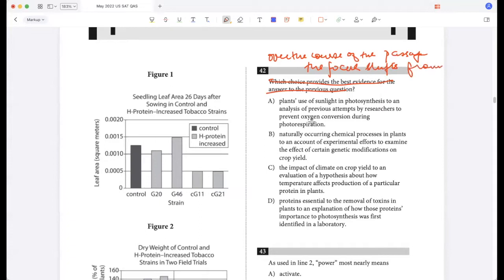Okay. Plants' use of sunlight and photosynthesis to an analysis of previous attempts by researchers to prevent oxygen conversion during photorespiration. Naturally occurring chemical processes in plants to an account of experimental efforts to examine the effects of certain genetic modifications on crop yield. Impact of climate on crop yield to an evaluation of a hypothesis about how temperature affects production of a particular protein in plants.